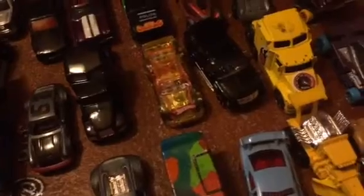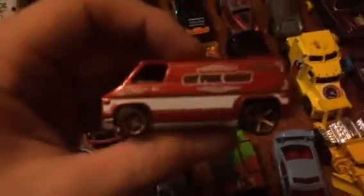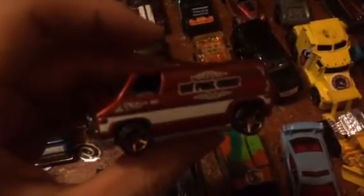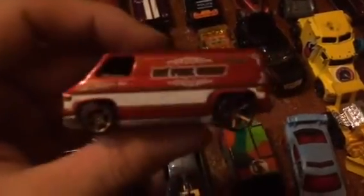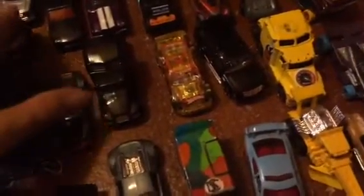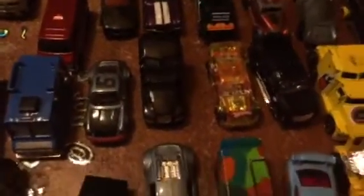Next up, we got, well, it's not glued anymore, that won my only Christmas race. This was my buddy Ryan's super van. Had to race him for it, and I won it, so now it's a part of my racing history collection.